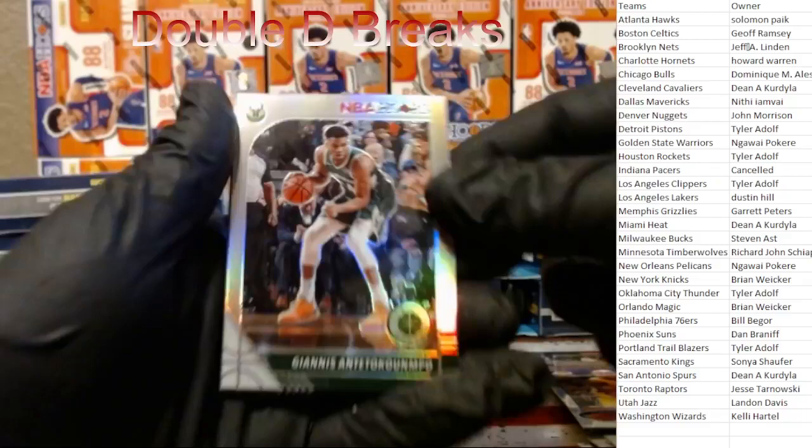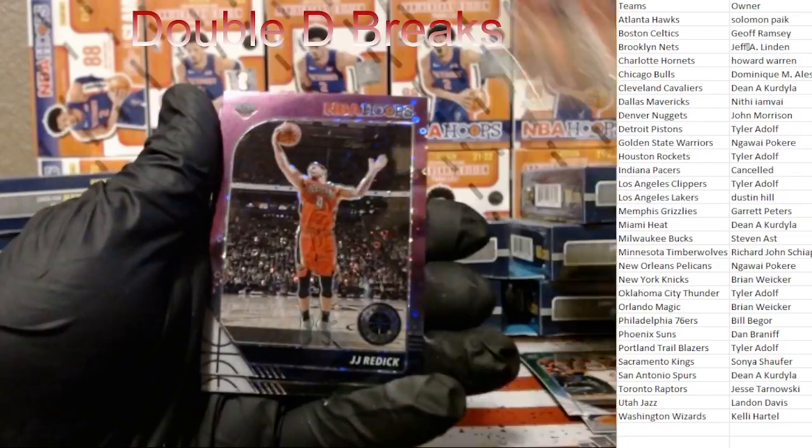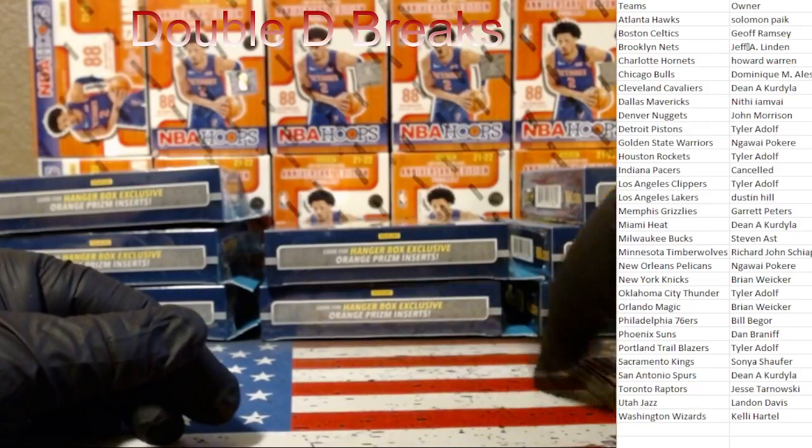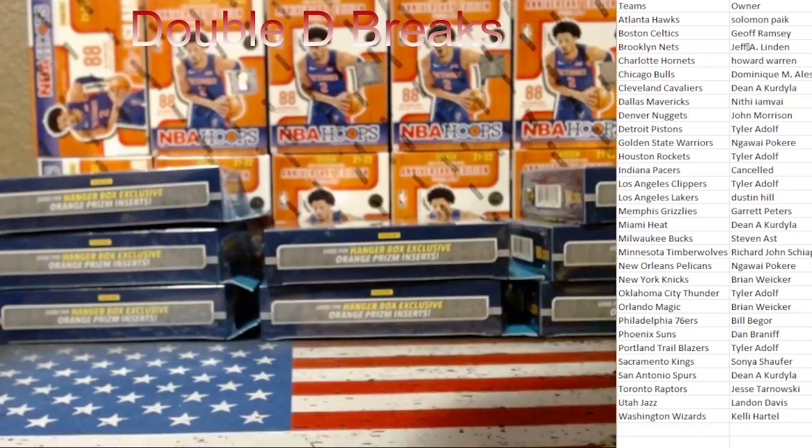Silver. Hollow. Bam Adebayo. Green. Derrick Favors. JJ Redick. Brook Lopez. And Enes Kanter. They just do not want to give us any rookies. And those purples.